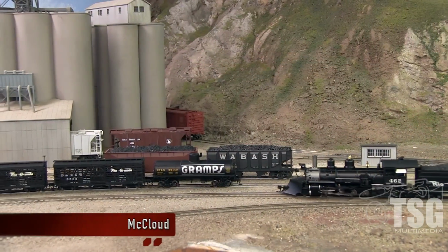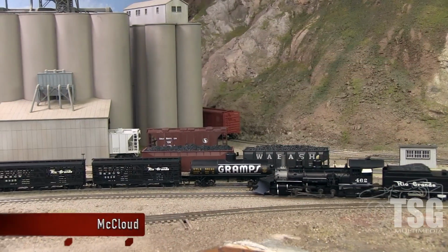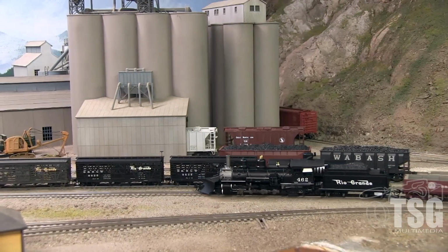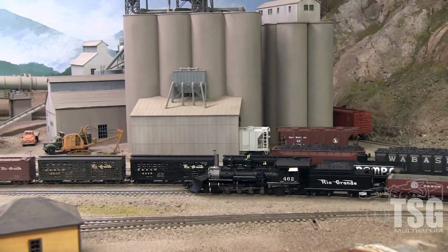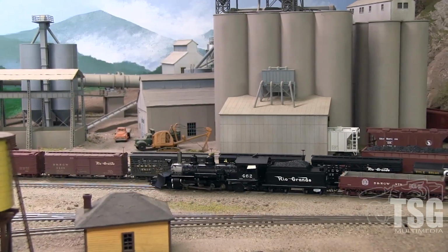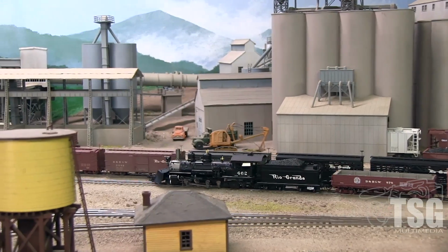As we get up to the very end of the line, we're in McLeod, which has primarily a large cement plant and the other structures associated with the short line railroad that runs from the cement plant down to Mount Shasta.